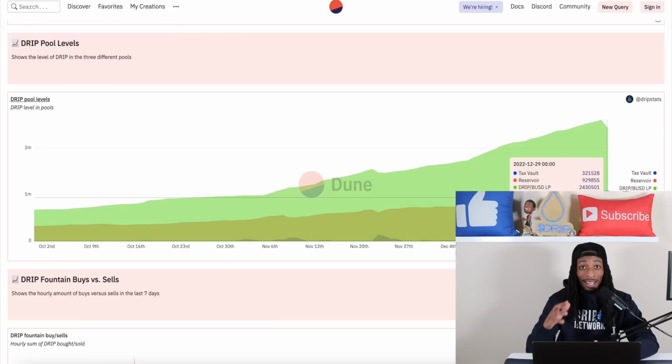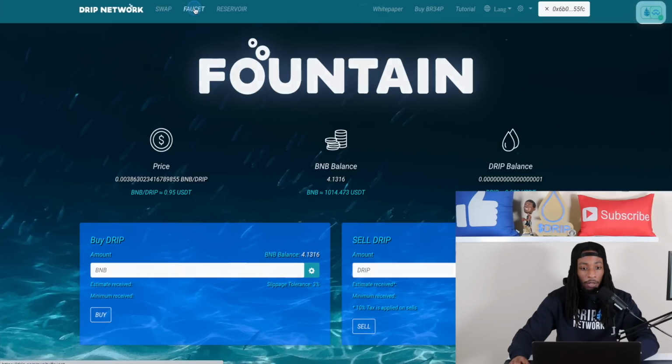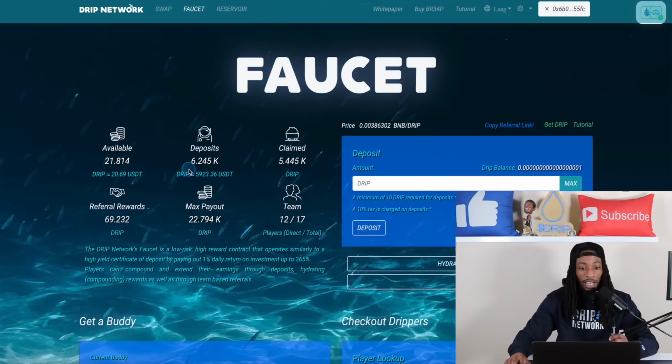But now, as I mentioned, we have more buys coming in, and we also have people sending Drip over to the tax vault as well, which I think would definitely help on top of the weekly injections that are going into the tax vault, I believe, as Forex said. Now, let's go ahead and go over to drip.community. If you look right here, you can see I have around 6,245 Drip.